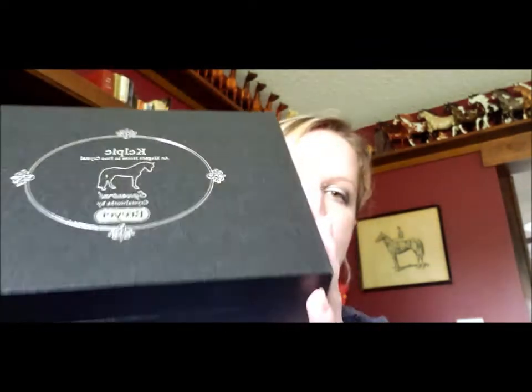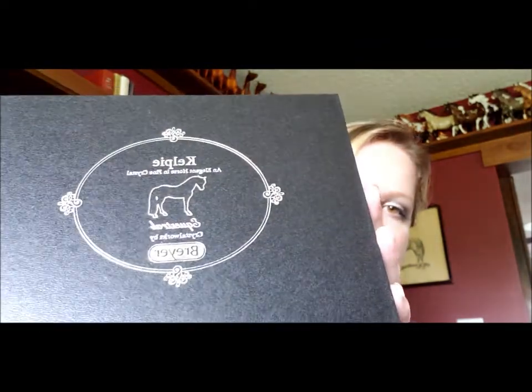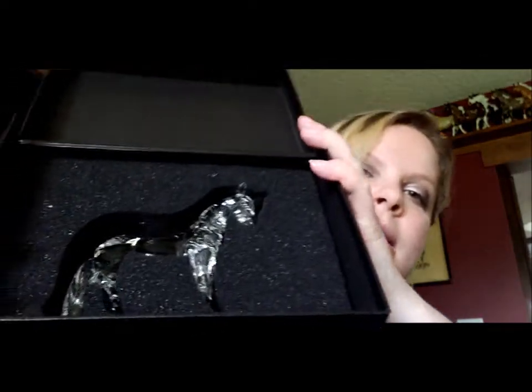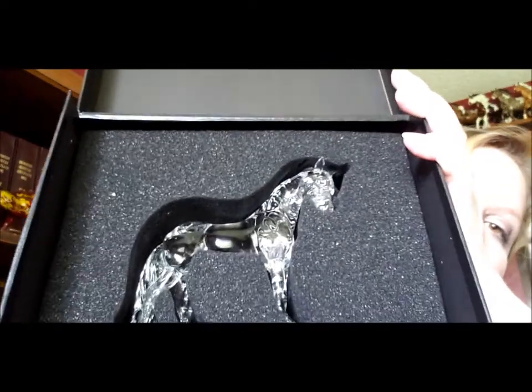Let's see what he looks like. The box is like all of the other Crystal Horse boxes. It's very nicely set, printed with the silver on top. And you open it up and there's the piece of foam. And there he is inside. So all kinds of shiny, and I'm going to take him out of there. So let's see. Okay, he's got two ears and four legs. That's important, right?